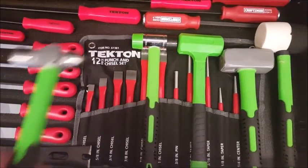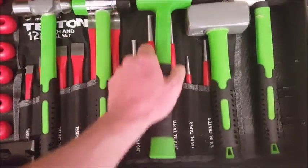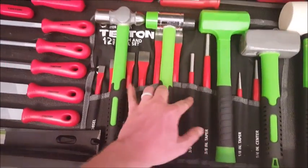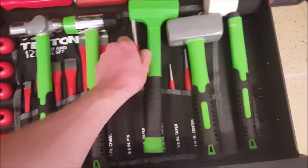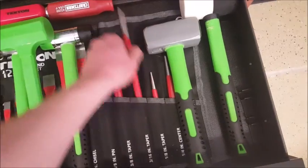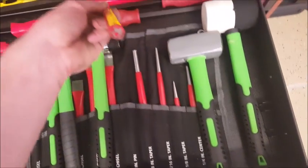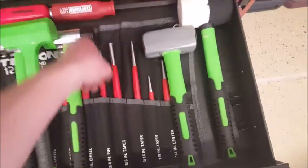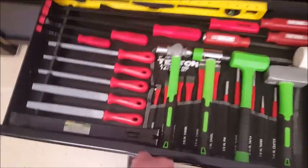It comes with a wide variety of different punches and chisels. And I've used a couple of them, mainly this and a couple over here. And they've done just well. I mean, you do chip the paint off, but nothing's gonna be pretty forever. But they do the job, and that's what matters. So that's it for that drawer.